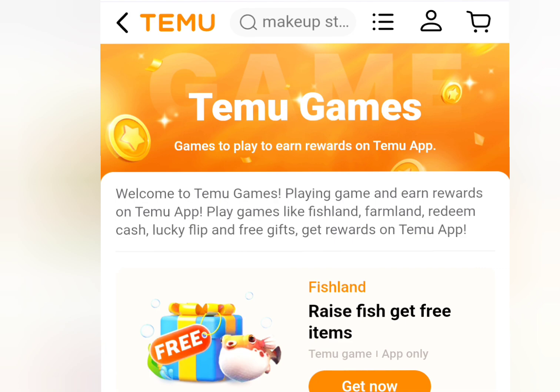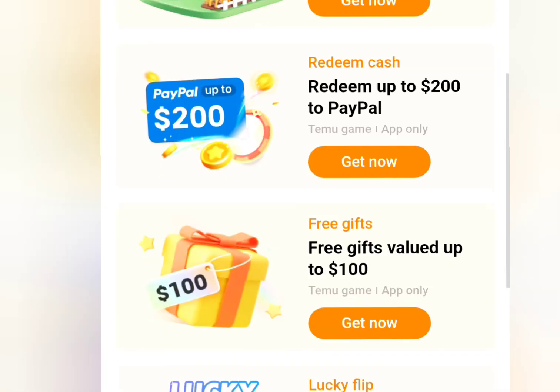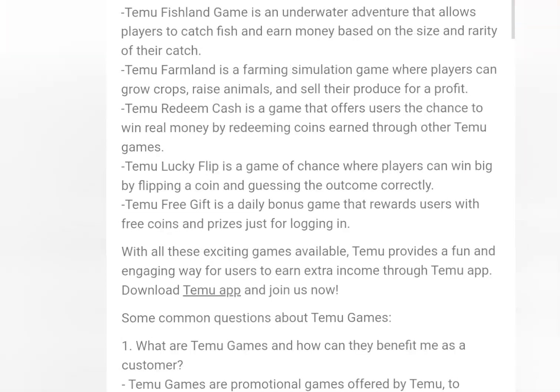Temu offers a variety of games which you can play to earn credits. These credits can be redeemed for free products or for the discounts on your future purchases. You need to type Temu Games in your web browser or Temu app and you will see different games which you can play and earn money. Please read all the details they have given here so you know how the games work on Temu.